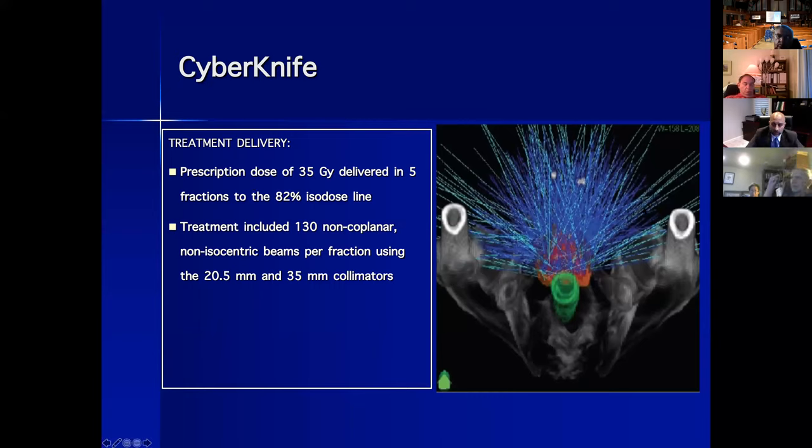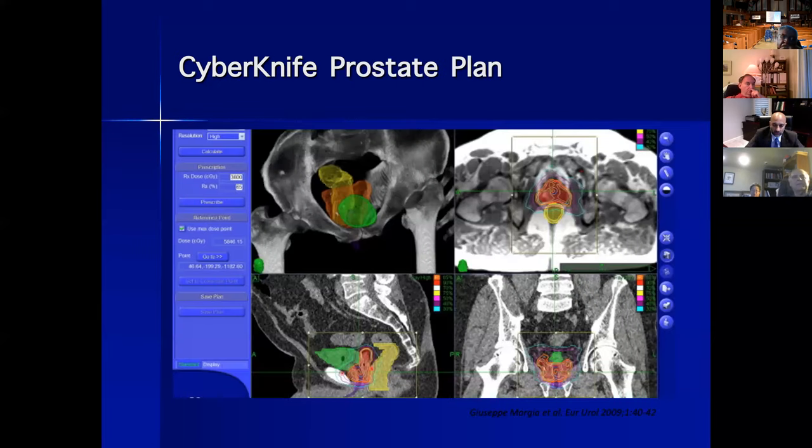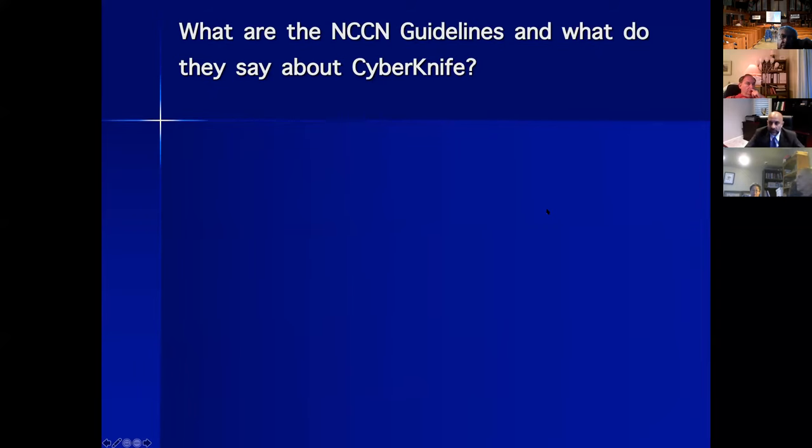Now, this is what a typical CyberKnife plan looks like. Here you can see the non-coplanar beams coming in from hundreds of different directions. Each one of these little beamlets is 1/200th of the dose, for example. So a millimeter outside of the prostate, you have 1/200th of the dose, but where they're intersecting directly on the gland, you have 200 times, or in this case, 130 times more powerful the dose. And again, this is just a typical three-dimensional reconstruction of the plan. That's essentially what we're looking at.